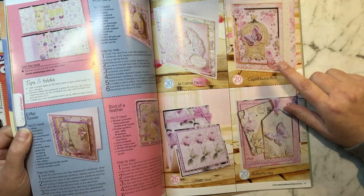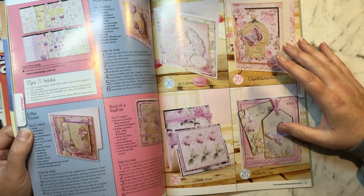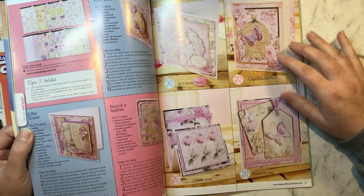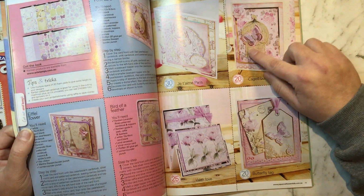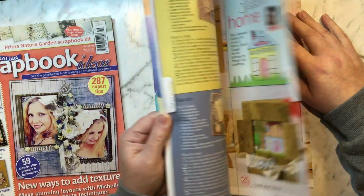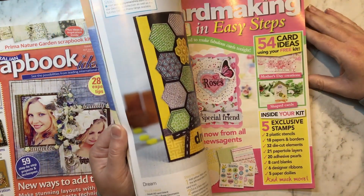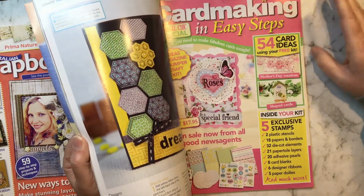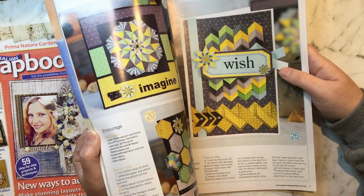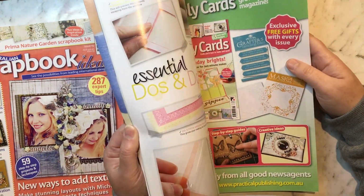The other thing is I have a lot of dies and punches and that I really am not sure how to use effectively, and this just gives great ideas on how to go about using these things. Because yes, it's all still quite new to me, which sounds funny considering I've been doing this for nearly 5 years now. Still find so much of it really new.